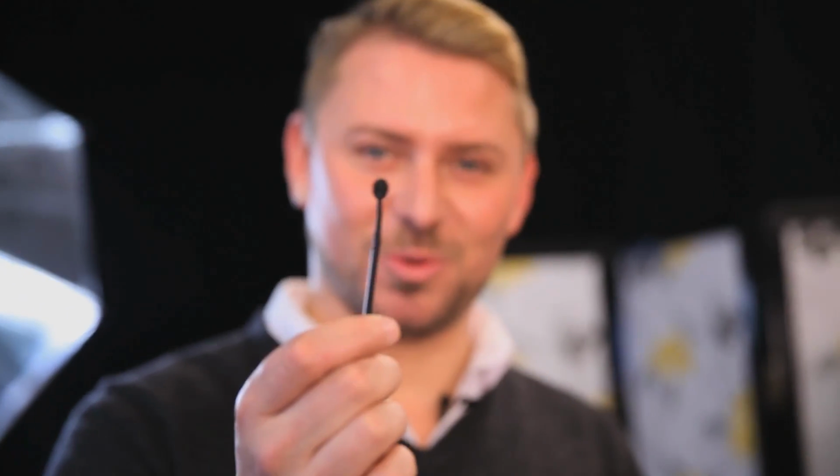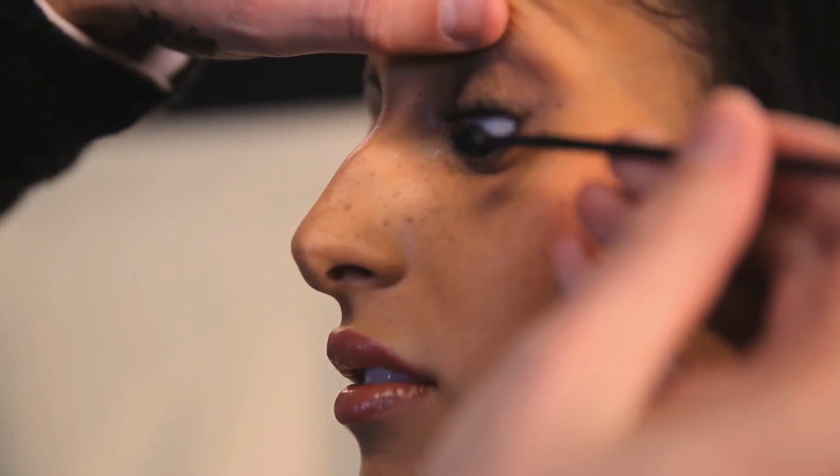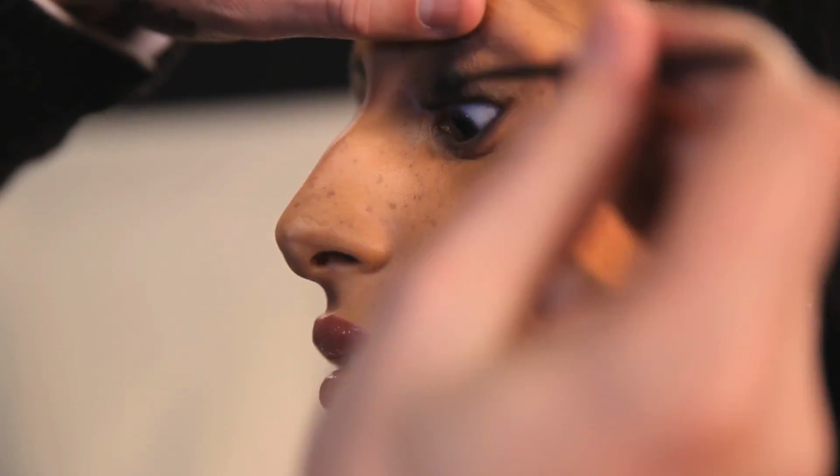Okay, next is mascara. So going to take one, and I'm using a disposable wand that looks like a medieval torture ball. And these are really cool. So all these little tiny spikes pick up all the hair.